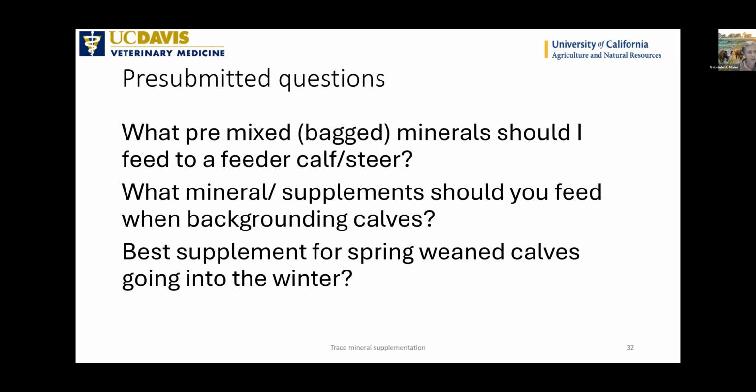So every location is a little bit different. You need to find out, with those pasture samples, with those blood samples, what are you missing? What do you need to be careful about? What do you need to supplement? And where are you okay? And that's how you need to think about your trace mineral supplementation.